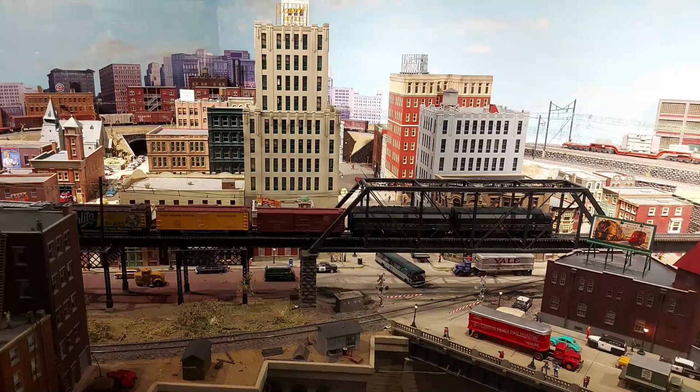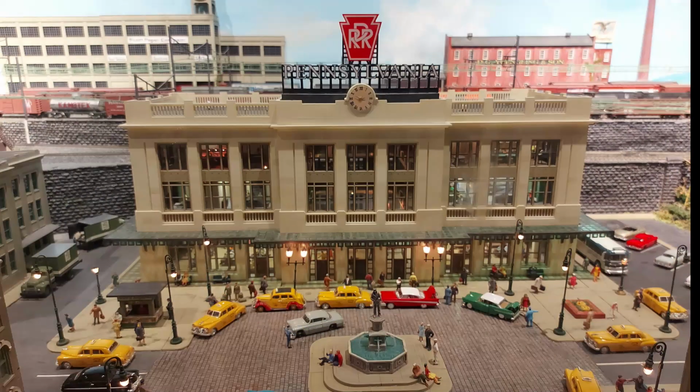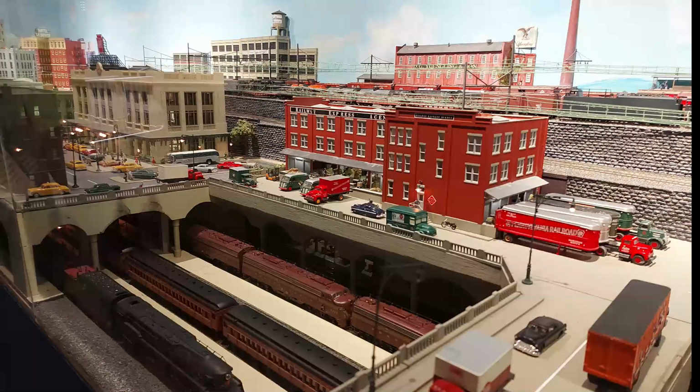Now, the museum had quite an extensive HO scale layout. It was a really, really good layout, split into a very urban scene, moving through to more countryside. Now, as you know, I'm an urban modeler, so most of my photography, as you can see, was concentrated on these urban scenes. I love this detail in the station, just underneath the concourse.